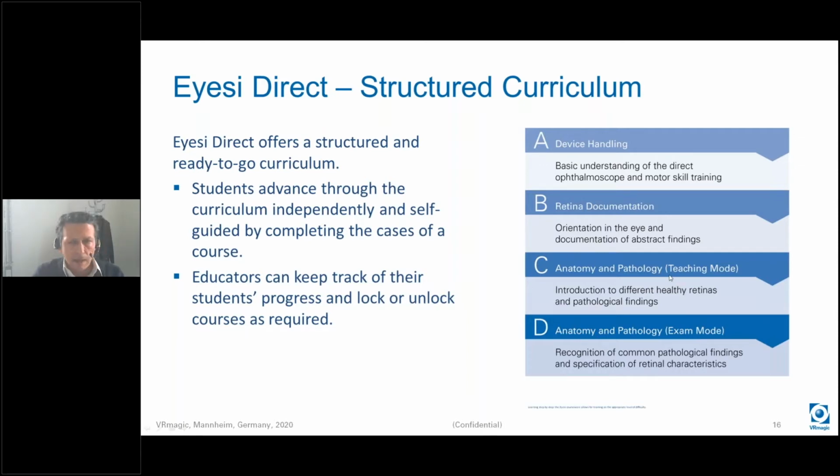Level C is where you look at pathologies. But again, this is mainly about common diseases, because the target group we think is appropriate for this kind of product are students. So common diseases, AMD, diabetes, these kinds of diseases that everyone should know.